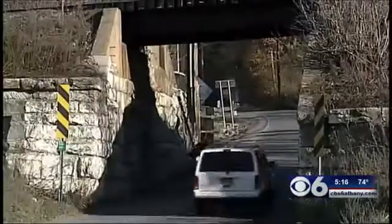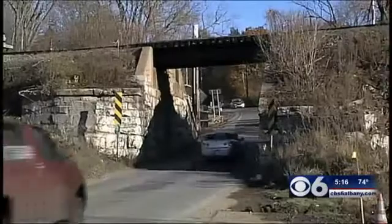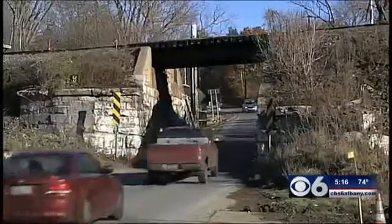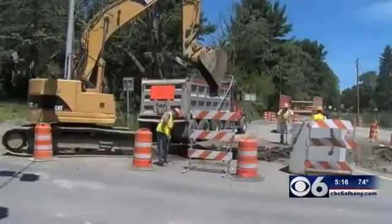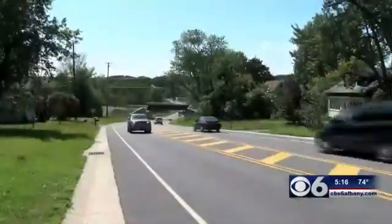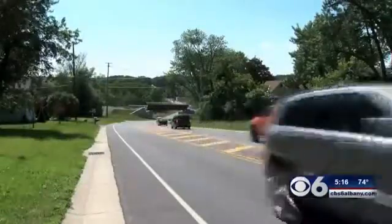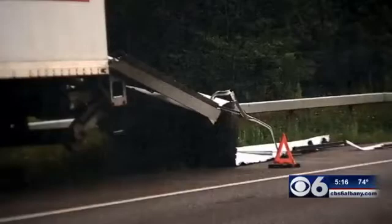Four-plus years ago, two narrow stone bridges and a traffic light confused and confounded motorists in this very spot on Glen Ridge Road. Nearly $12 million later, the two overpasses were widened and two travel lanes created. And that should have been the end of the story. Traffic moves freely, life goes on. Until this started happening over and over again, more than 15 times so far.